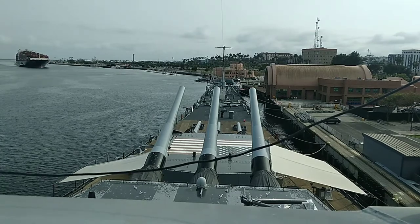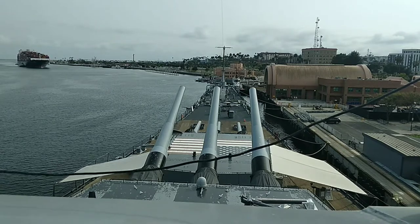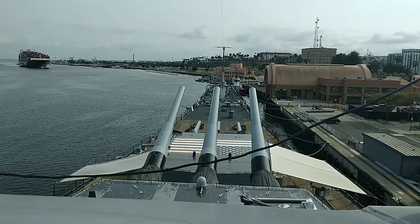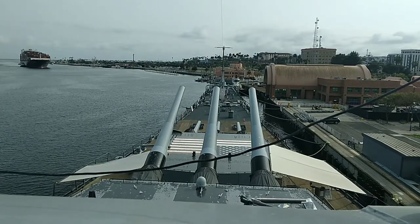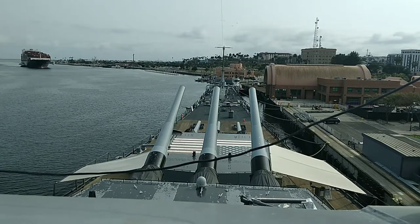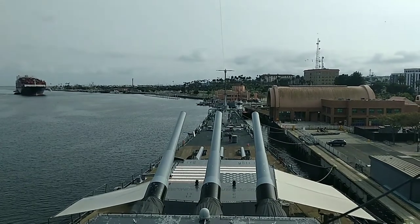Alright, they just announced the ship is closing down in 30 minutes. Okay, so once again, the heavier armor-piercing shell, AP Mark 8, weighs 2,700 pounds, and you can fire it from the 16-inch guns about 13.7 miles. So there they are, 16-inch guns.